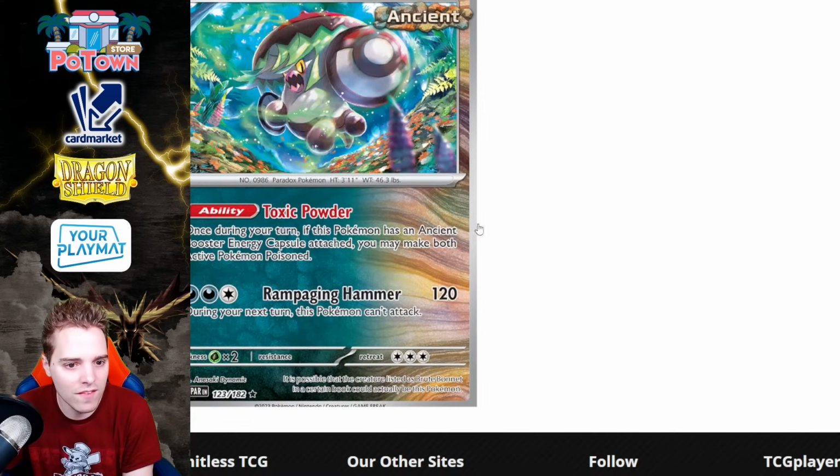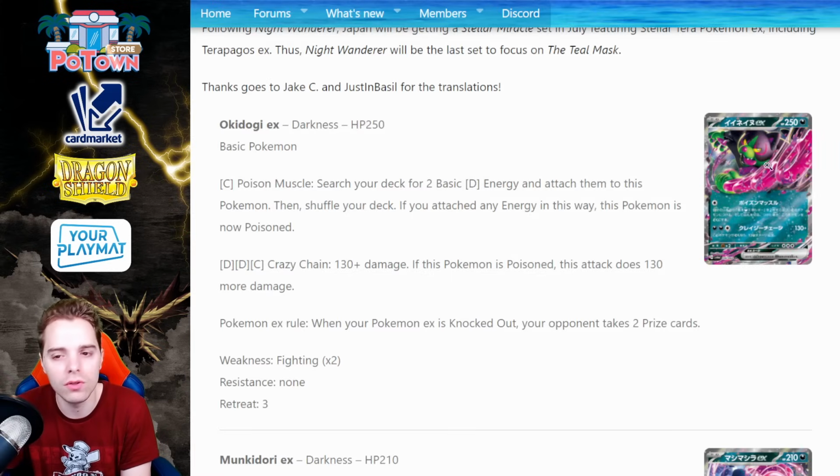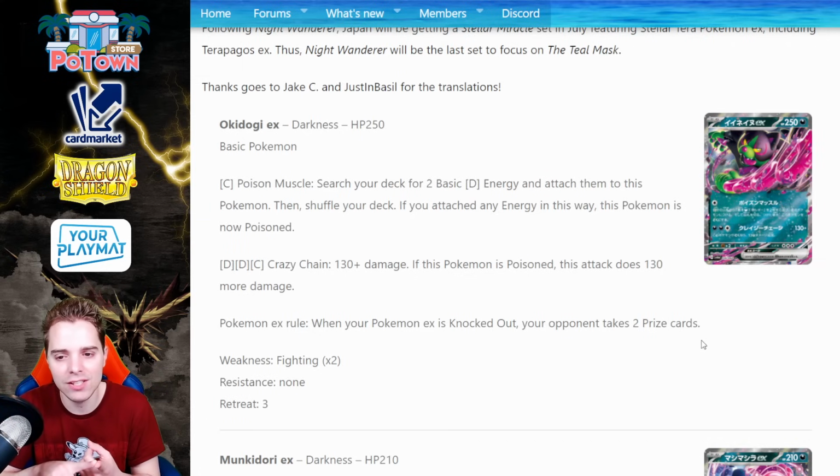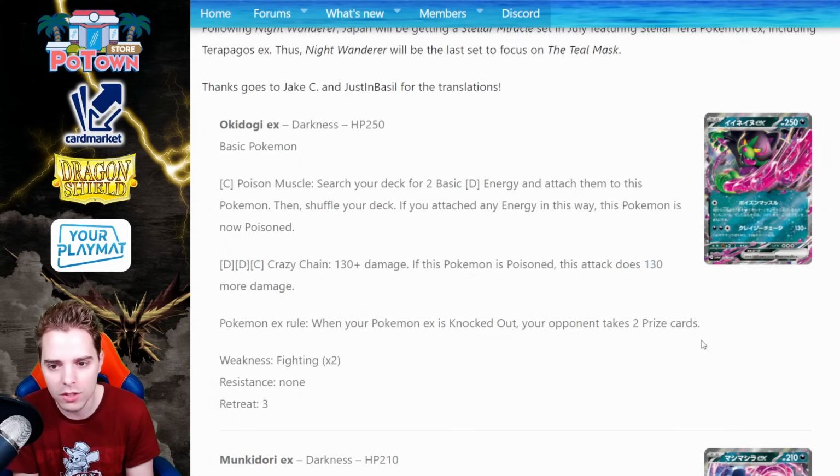Once during your turn, if this Pokemon has an Ancient Booster Energy Capsule, you may make both active Pokemon poisoned. So that means that you can poison the opponent, you can have access to the Radiant Sneasler in combination. That's already 3 damage counters between turns, and then a stadium that helps to boost that even up with 2 additional damage counters. I don't know what the stadium is called, but I think it was released in Temporal Forces. So that's 5 damage counters between turns, and you're slapping 260, meaning 310 damage.